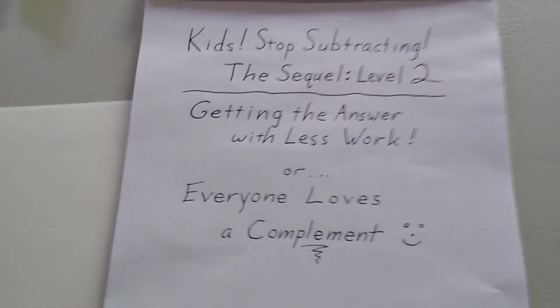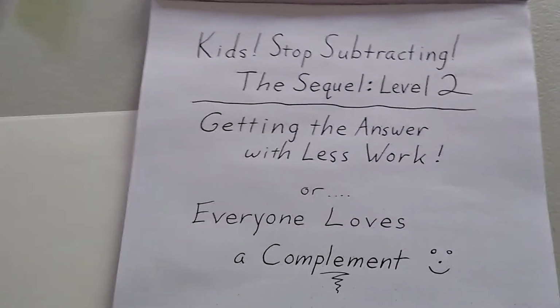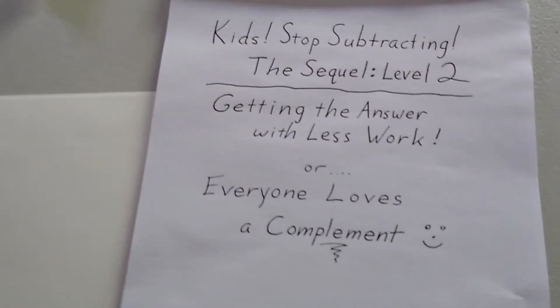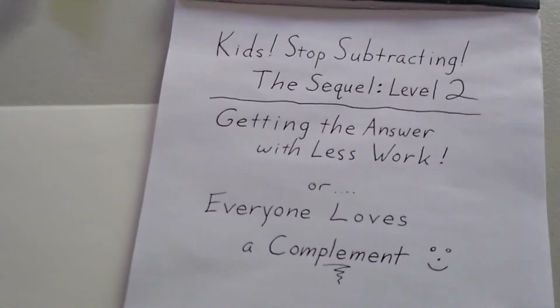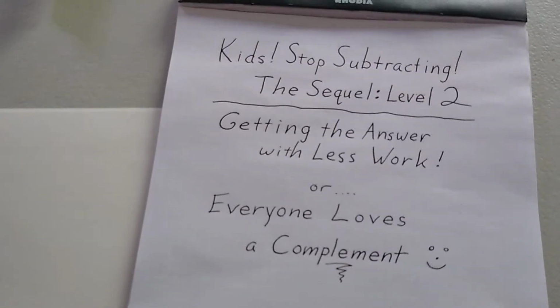Hey, welcome back. Today we have level 2 of the subtraction with negative digits technique to make your life easier. Now we're going to be getting the answer with less work by combining the translation steps into one step. Our little cute title is Everyone Loves a Compliment.